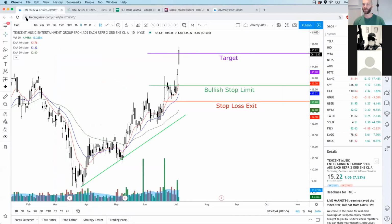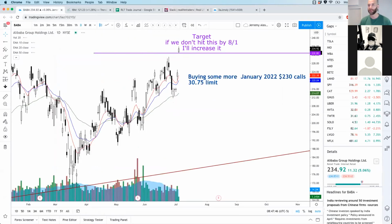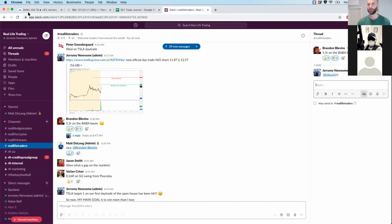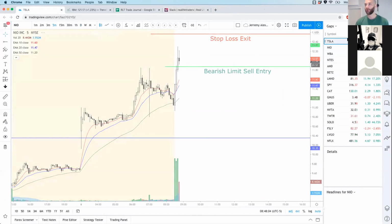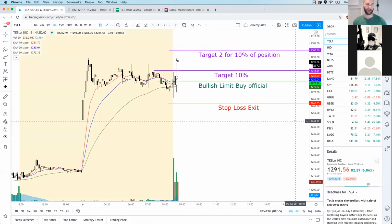So again, there's a lot of traders that played BABA. We were in LEAPS on BABA. And that's a phenomenal gap. So buy a long enough time horizon, and we have the ability to win. Okay, NIO trying to pull back in Tesla. Wow, look at this high wave candle at an all-time high. The high of that candle is 1298. We had a target at 1300.